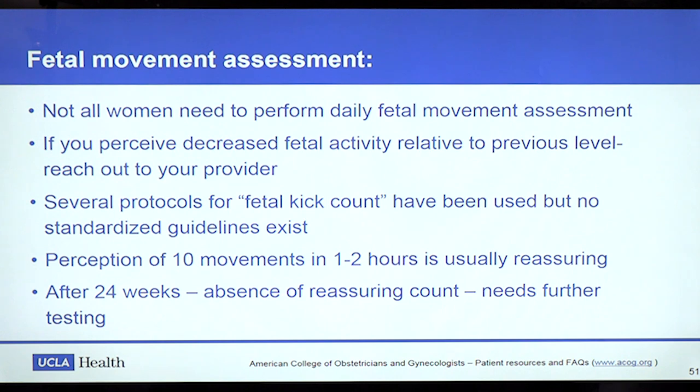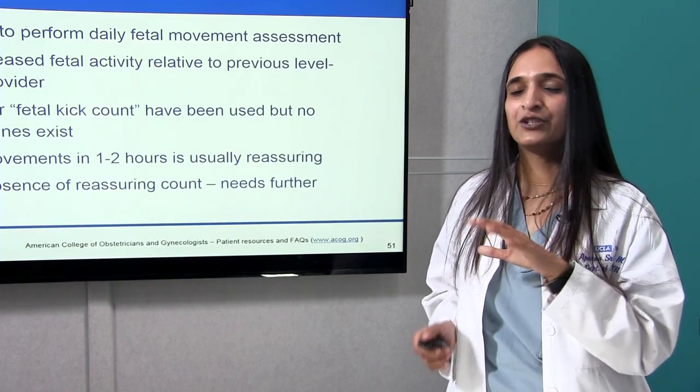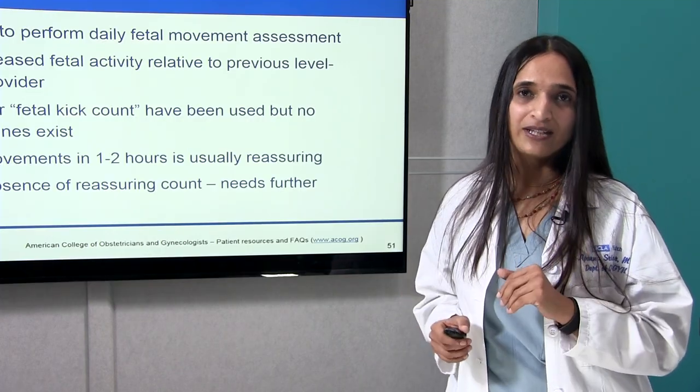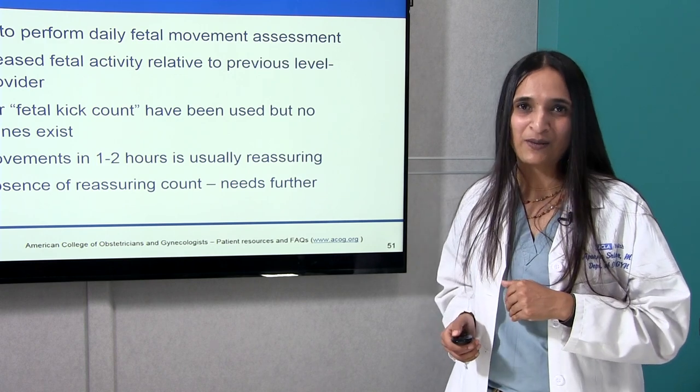There are several protocols for what we call fetal kick counts, but nothing has been standardized, like exactly how many kicks to think about. But in general, perception of about 10 movements in 1 to 2 hours is considered reassuring. And if you have less than that, when you're doing nothing but counting the fetal movements, just get evaluated as soon as possible.